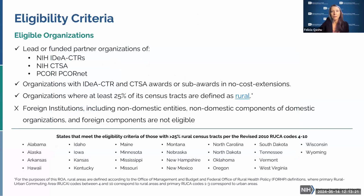So you all may have noticed the eligibility criteria is limited for this ROA. In order to jumpstart activities, the initial network research hubs will be limited to organizations that are also part of existing clinical research networks: the IDEA CTRs, the CTSA program, and/or PCORNet. So this would be organizations that are funded as a parent awardee or a sub-awardee of those organizations in an active award state. Organizations with awards and no-cost extensions from these programs are also eligible.